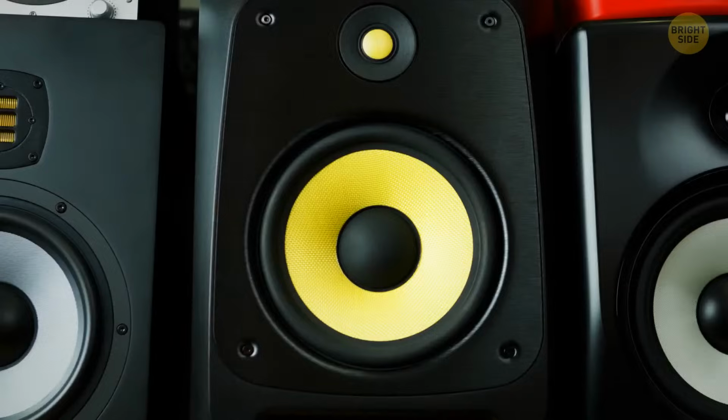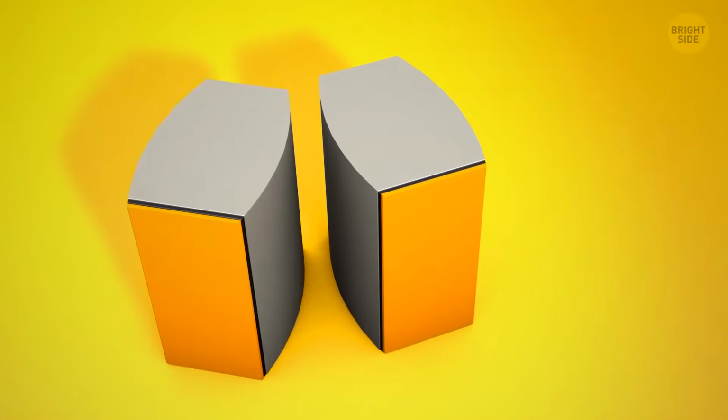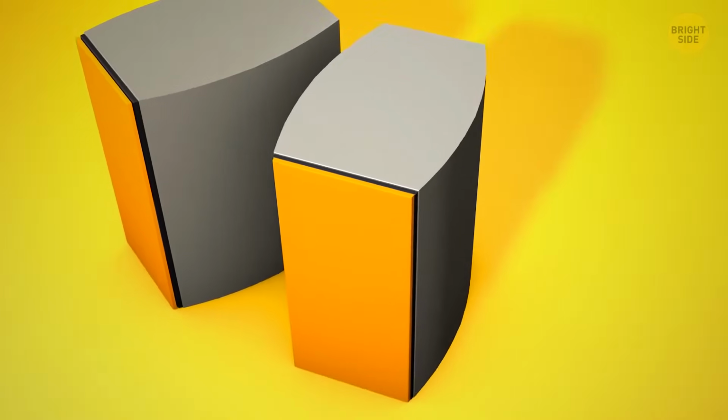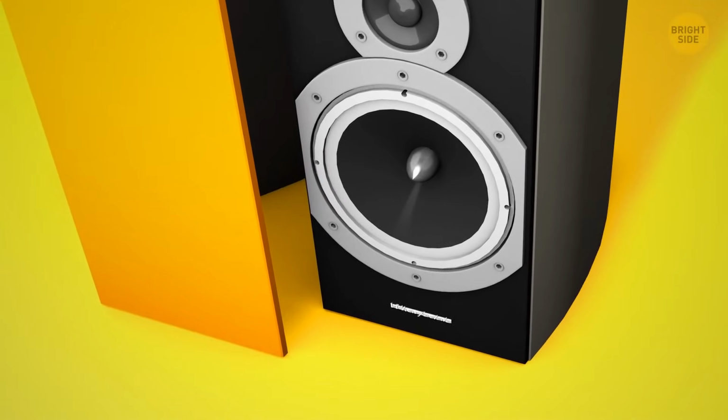Number 1, I said almost always. And number 2, if you look closely at the gorgeous design of your brightly colored music player, you'll often find that the speaker beneath it is still colored black.